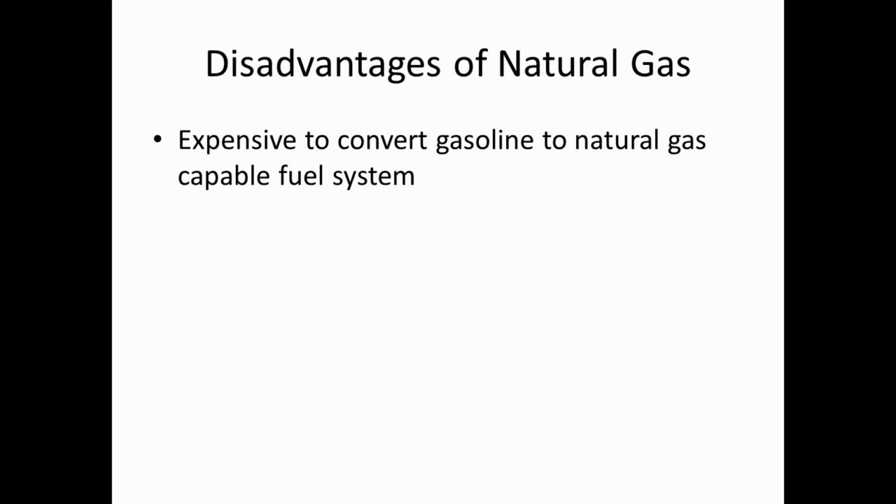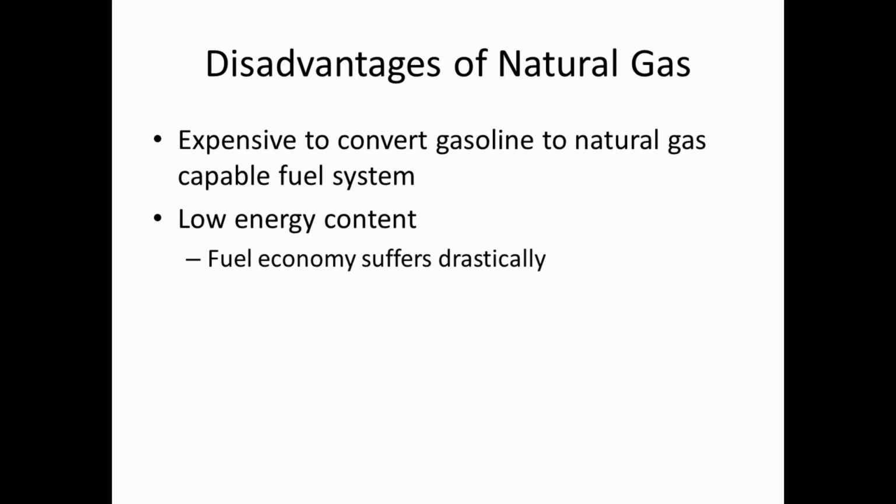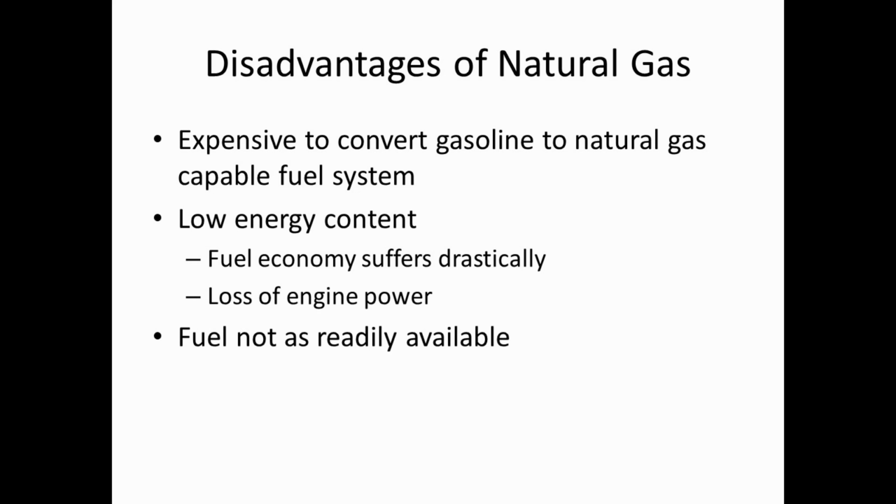So the disadvantages of natural gas: it can be expensive to convert your gasoline to a natural gas capable system. Natural gas is a very low energy content, again, because you don't have as long of carbon chains. It's always a trade-off. So basically your fuel economy ends up suffering drastically. Like with ethanol, you require a larger volume of fuel to produce the same amount of power. So you end up with a loss of engine power, essentially.